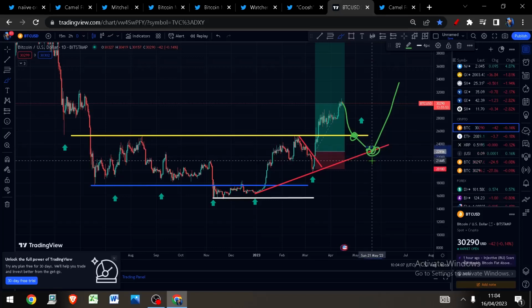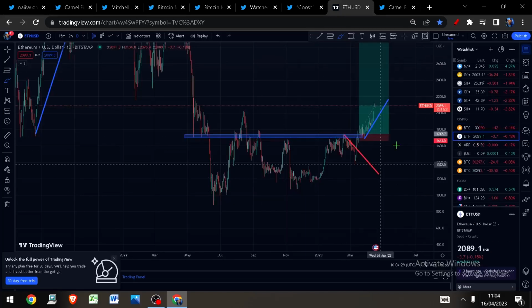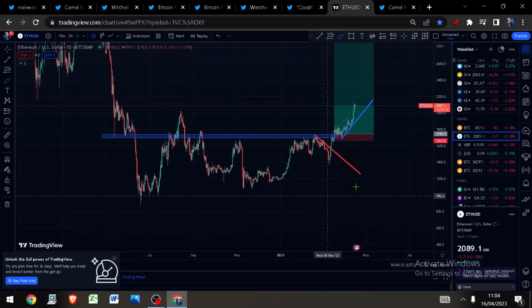So it's important to know your levels. It's also important to have the situational awareness that on the 9th of May, give or take 6 days, we're going to see a cycle low form. And so it's important to respect that cycle low, know that that dip is coming, and also not get shaken out by it. Ethereum continues to pop up, so we love to see it.